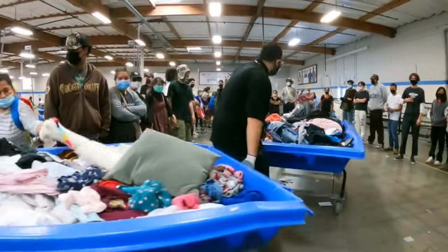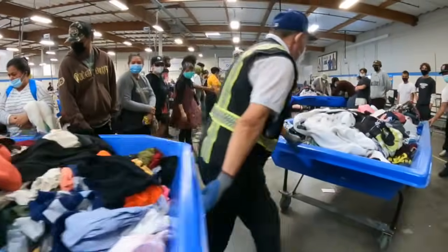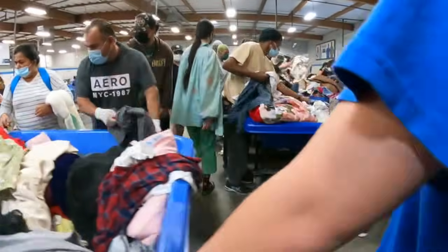Welcome to the BINS, where it's every man or woman for themselves. If you see an item you want, you have to be quick and grab it.